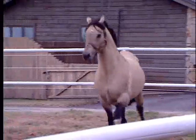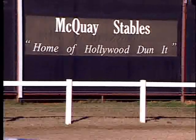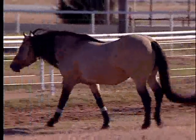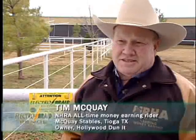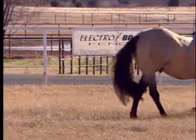When you have relatively expensive animals, you want to see them. Hollywood Dunnett has been phenomenal. He's the leading sire of the NRHA, of the National Reining Horse Association. His colts now have won over $3 million, and well, I want to keep him around for another 10 years if I possibly can. And stallions need to get outside. Well, if I put him inside the ElectroBraid fence, he's safe.